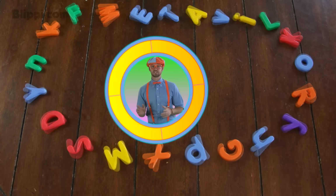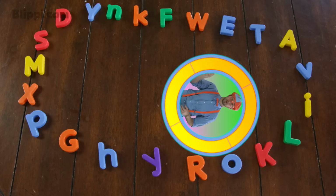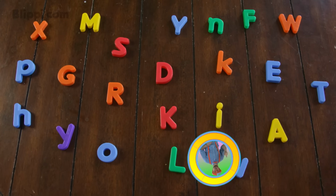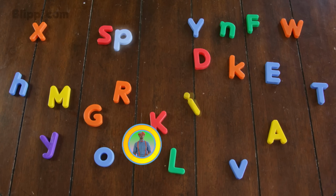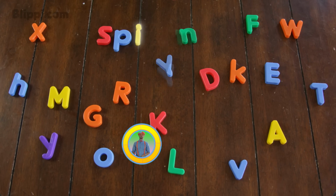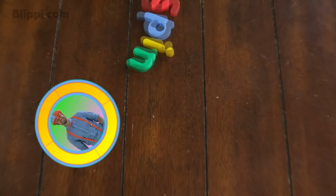So the definition of spin is a rapid turning or whirling motion. Hey, let's spell it. S-P-I-N. Spin!